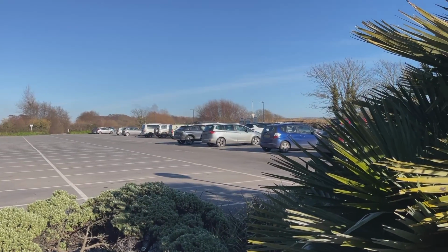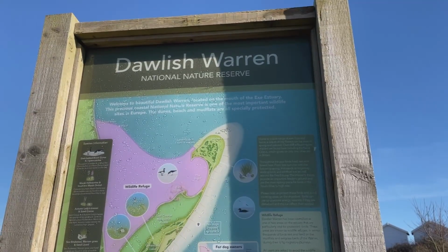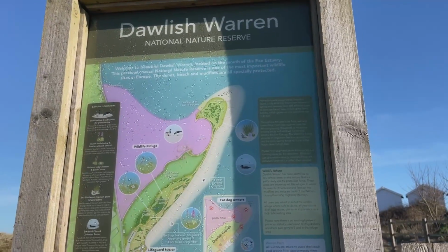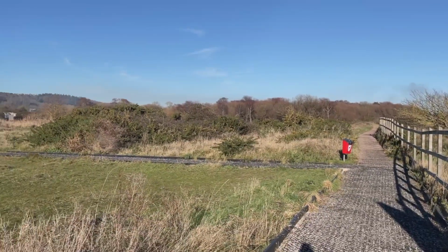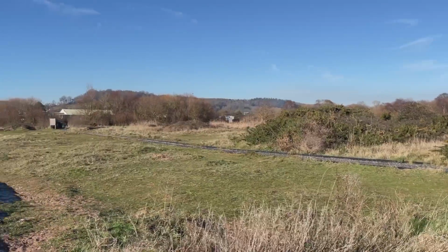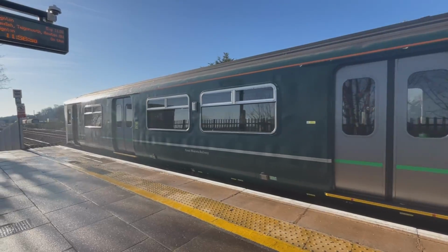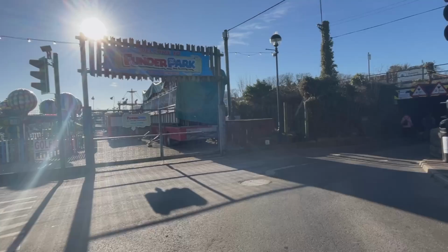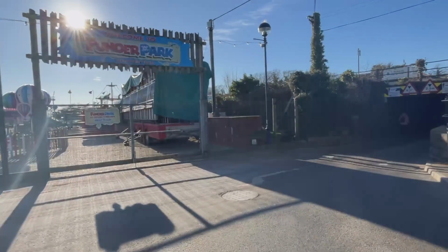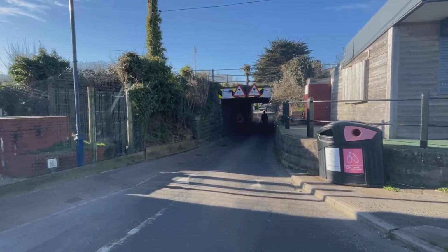I started the walk from the car park, which I reached by crossing the Dawlish Warren Nature Reserve. If you're arriving by train, the train station is right next to the car park. So just opposite the fun fair, which is at the entrance to the car park, I'm going to go under this bridge.